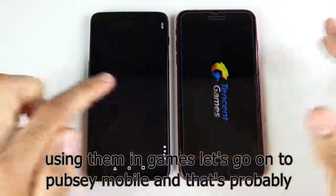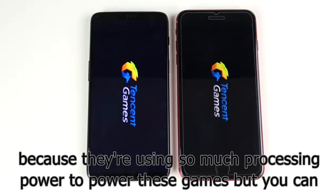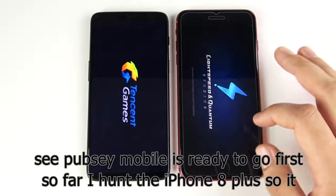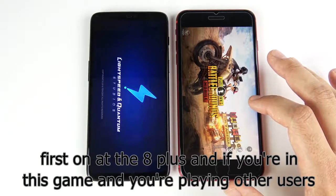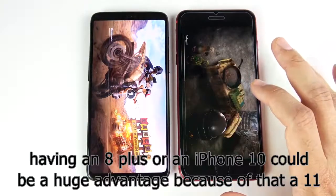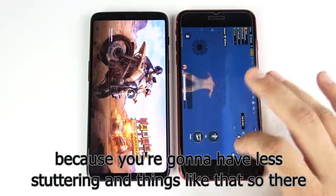Let's go into PUBG Mobile. And that's probably because they're using so much processing power to power these games. But you can see PUBG Mobile is ready to go first so far on the iPhone 8 Plus. So it looks like you're going to get into a match first on the 8 Plus. And if you're in this game and you're playing other users, having an 8 Plus or an iPhone 10 could be a huge advantage because of that A11, because you're going to have less stuttering and things like that.